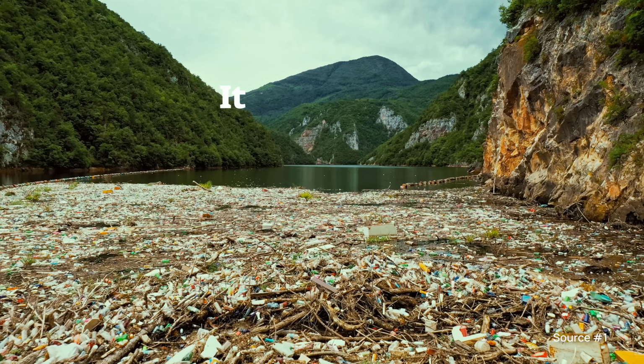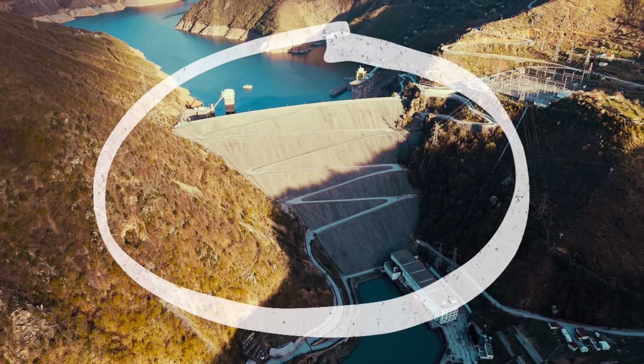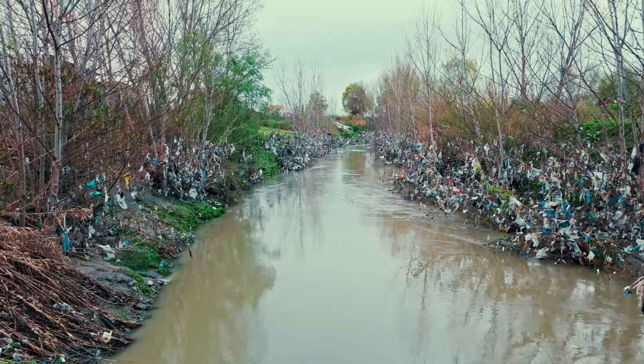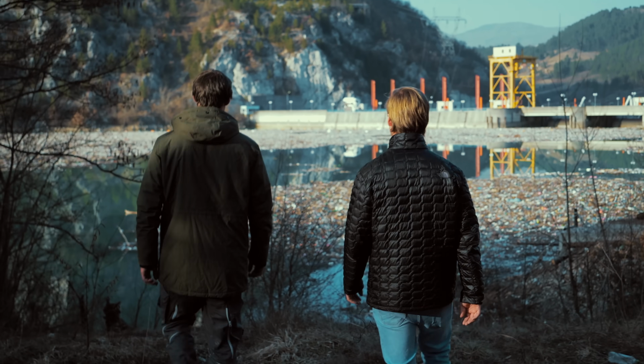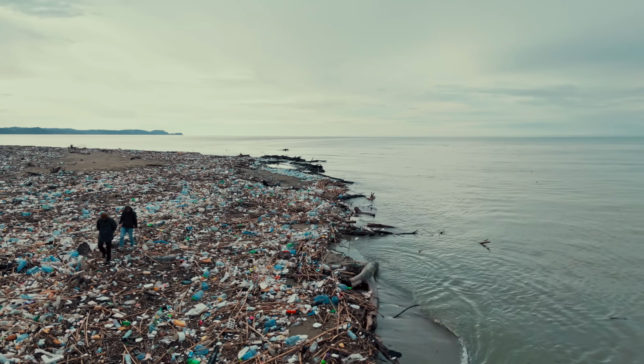Most ocean plastic comes from rivers. So what if we could stop it before it gets there? We're gonna use this giant dam, this little boat, and this repurposed Soviet factory to clean up one of Europe's most polluted rivers. And we're sending Trishala from Planet Wild to meet the people behind a genius technique that could solve huge parts of our ocean plastic problem.